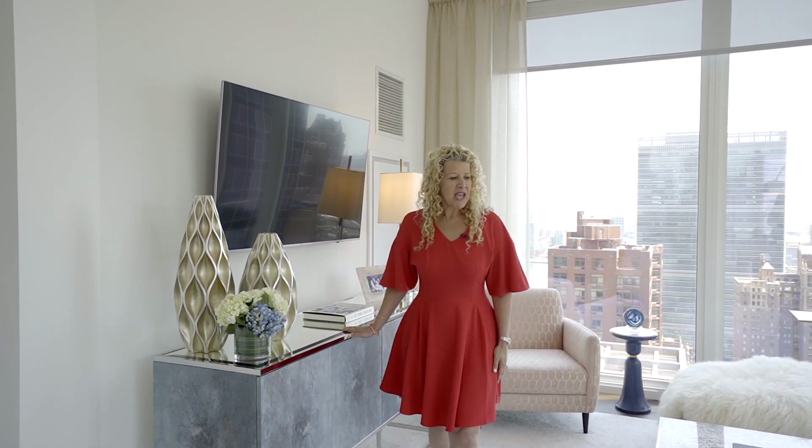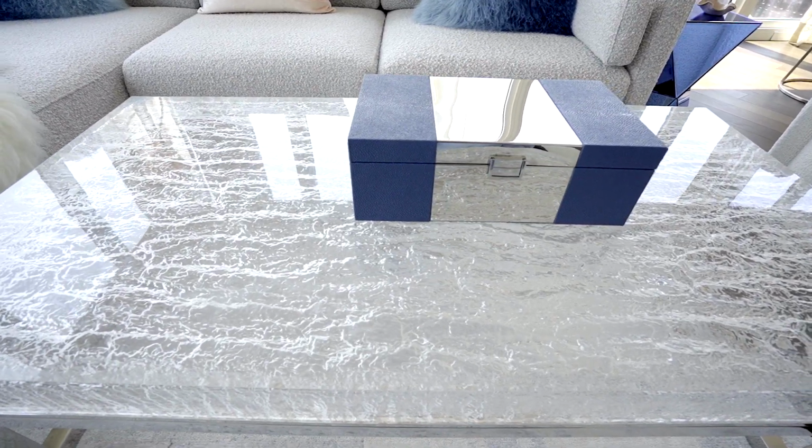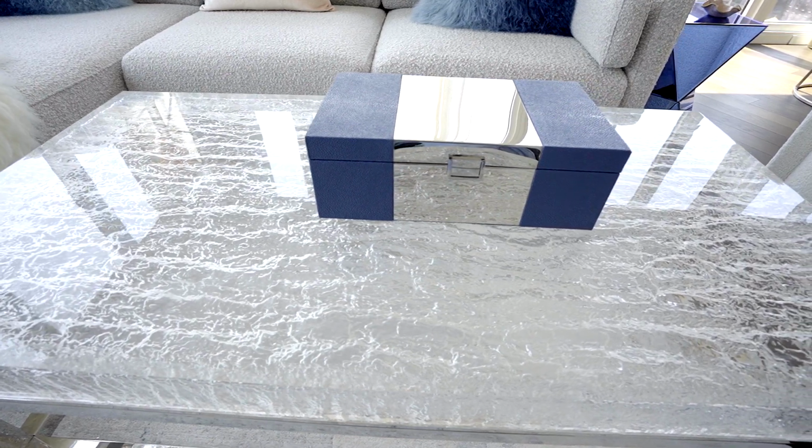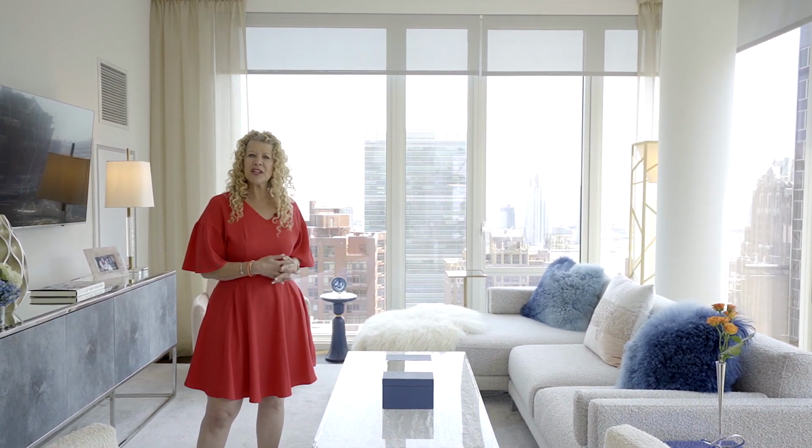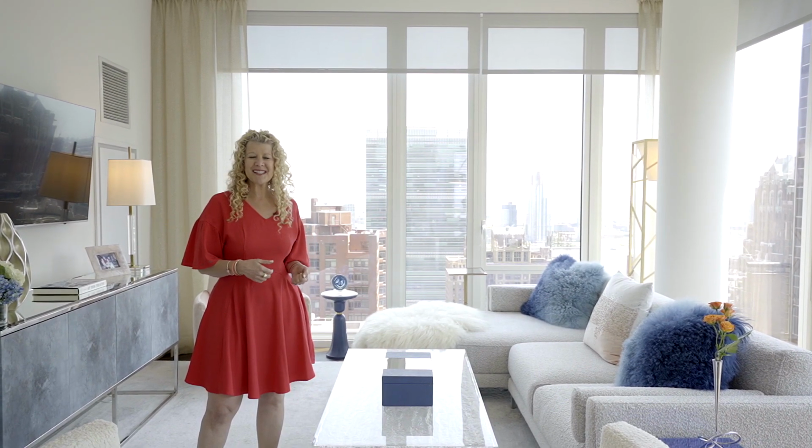I love this John Richard piece that we did for carrying her video and audio equipment. It's hand painted and finished with a mirrored top. And this table is really one of the anchoring design elements of the space. It has almost like a crackling ice look to it, and it really has become a conversation piece for my client and her guests.